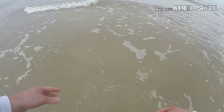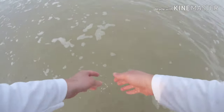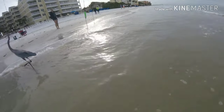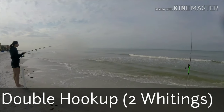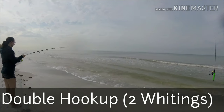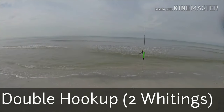A little grassy this morning. And the ton of catfish. I was having 100% success rate catching catfish all morning until that cast. So I feel a little better now. Yeah, I might have a double hook up here. Let's see if ours stayed on. It looks like mine definitely has one too.